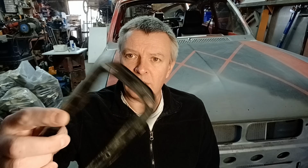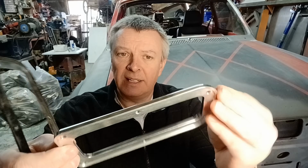Reminder to look out for these bezels instead of these nasty cheap ones that Ford make, which, as you can see, just fall to bits and bend and go nasty. These ones are beautifully made and nice and shiny, and look the business. So please support Russell with that.